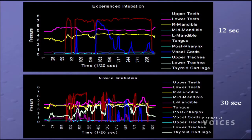This is a novice exam. And the first thing you notice, I actually had to squeeze the graph to fit it on the screen because their intubation took 3 times as long. And when you look here, they did several manipulations of the laryngoscope, and you can see the pressure going up and down. Then they held pressure, and then you start to see sensors that you never saw on the experienced intubation. That's because they're doing extreme tilting of the neck, and so you're seeing pressures in areas that you shouldn't be touching, while they're holding pressure and trying to get a good look but weren't able to pass the tube.